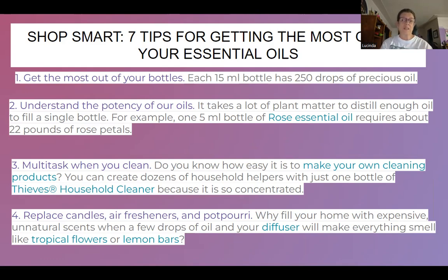Another way is to multitask when you clean. A lot of the products can be used for different rooms in your house, different needs that you might have. The one that I really like is the Thieves Household Cleaner. Man, I use that as a window cleaner. I use it as a floor cleaner. I use it as a laundry booster. So you can definitely multitask with a lot of the products.